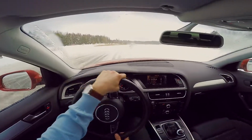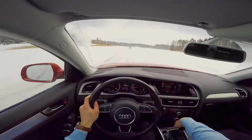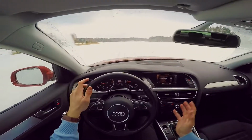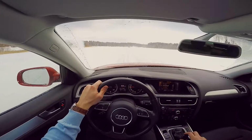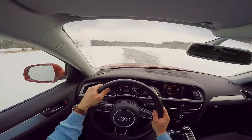Anyway, this car. This is a 2012 A4. Not much equipment, nothing to mention really. In this cold climate, heated seats, sports seats, manual gearbox. No DSG here, just a solid manual gearbox.